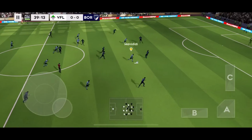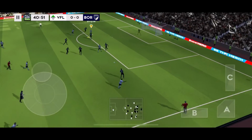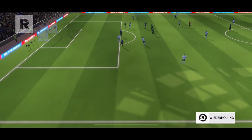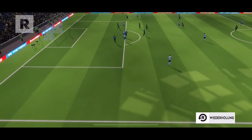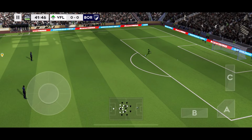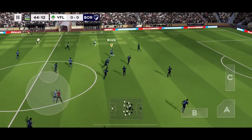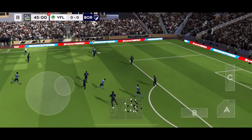Headed on. Finds his teammate. It's tight, but a good call by the referee's assistant. He's headed the ball forward. Confident pass. Passed out wide then.